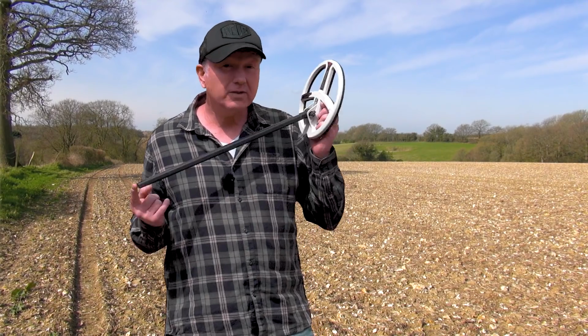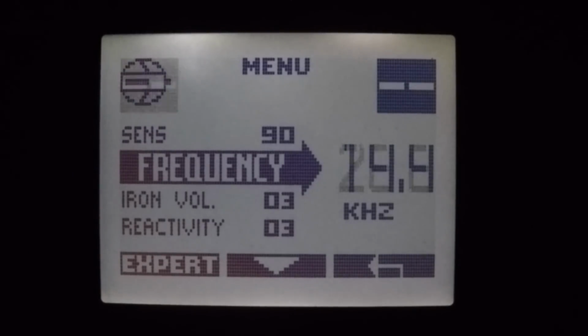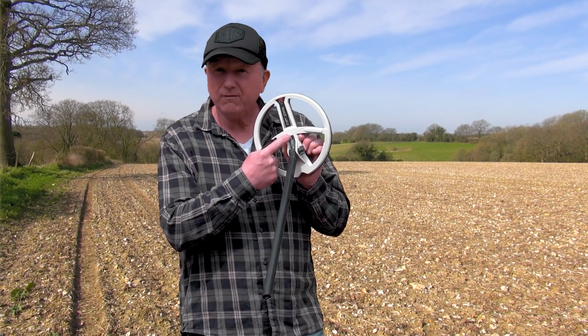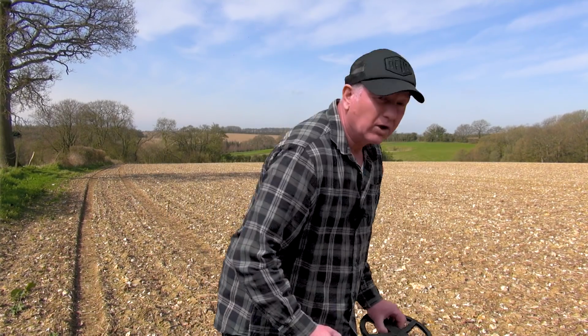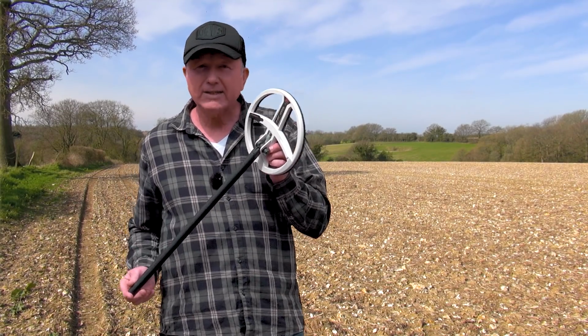So what frequencies do these HF coils run on? Well, they start at 14 kilohertz, mid-range is 30 kilohertz, and then this one's the round 9-inch, it goes up to 55, whereas your elliptical, that goes up to 80 kilohertz. So let's talk about the round HF coil.